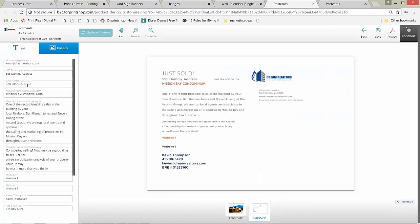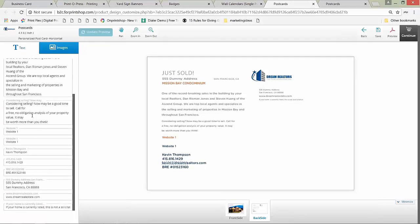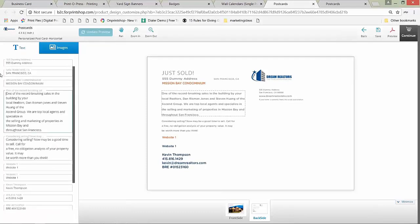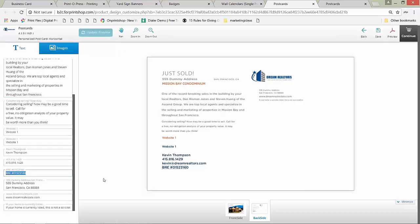Now on the back side, there are a lot of text fields, but automatically Kevin's information is auto-populated. So Kevin just has to check and put in the postcard description. For example, this is a just sold postcard, so he wants to write the description for the property which he has sold. He can do it, and all the other information like his telephone number, his name, his agent number is auto populating onto the template. Another challenge was offering the mailing.